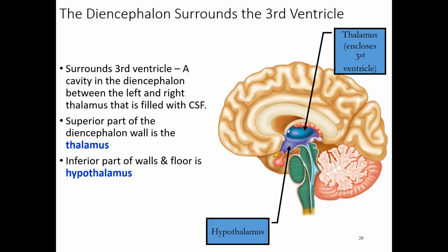Now these cavities are all connected. So the third ventricle is connected to the lateral ventricle and the fourth ventricle and the cerebral aqueduct and the central canal leading into the spinal cord. But for right now, we're just going to say it's surrounded by the third ventricle.